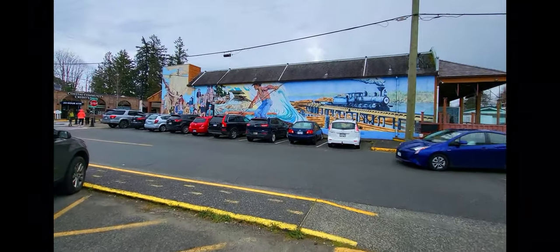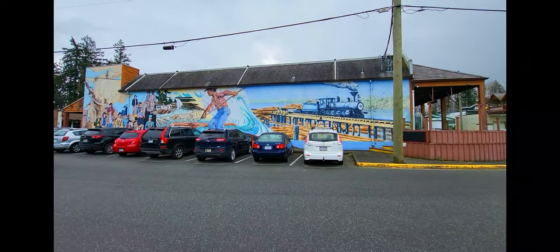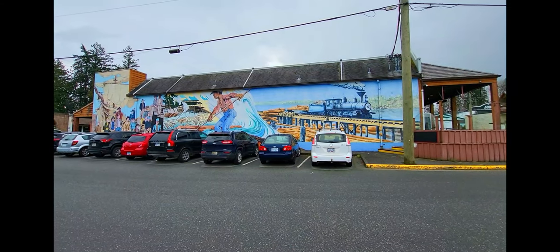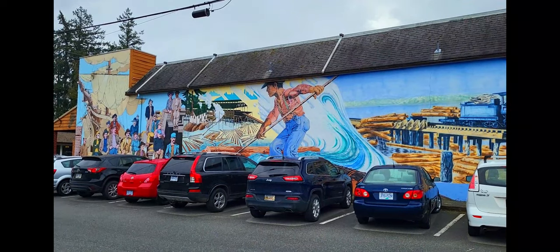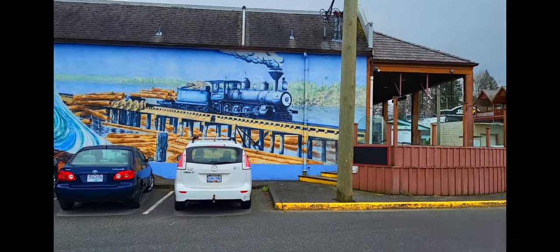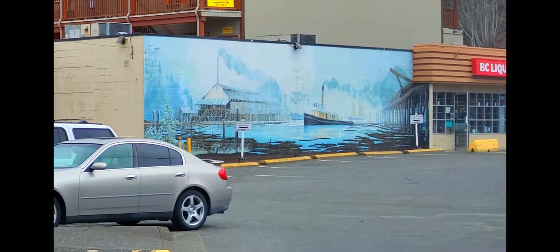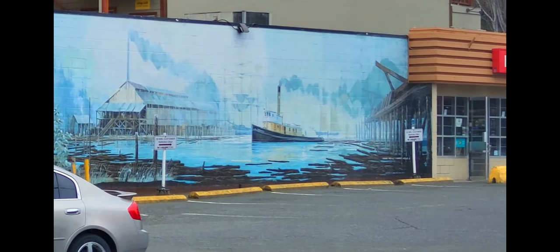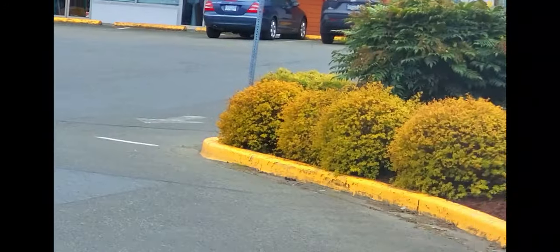Okay, let's go. So, here's one of the murals right outside of our shop. Let's see if I can bring in a little bit. So, there's that one. And then on the other side, this one. And oh, there's one on this side of the building too.